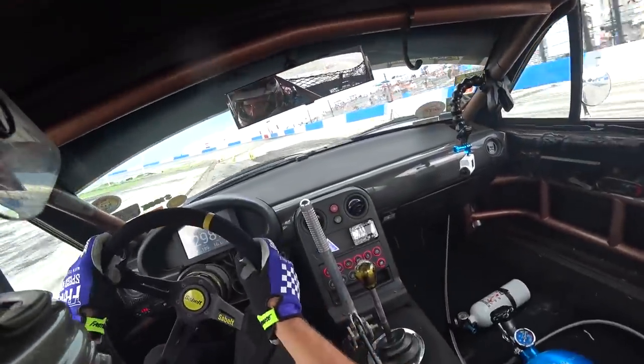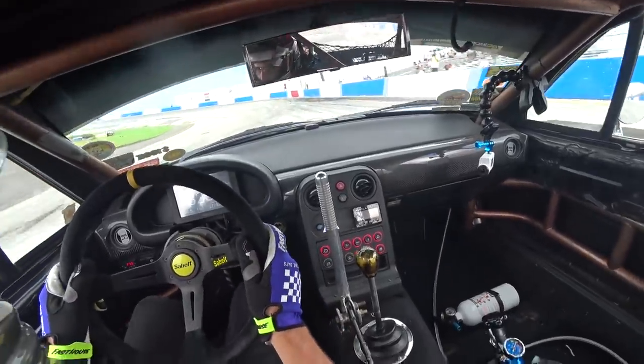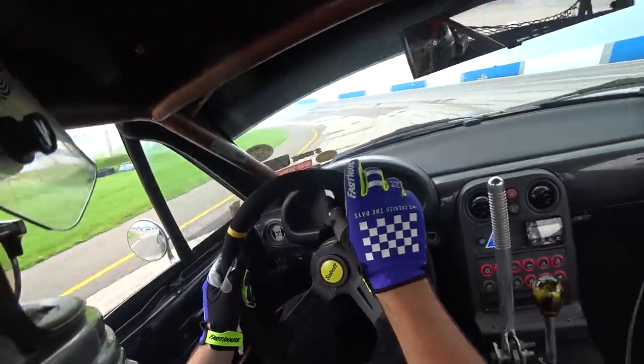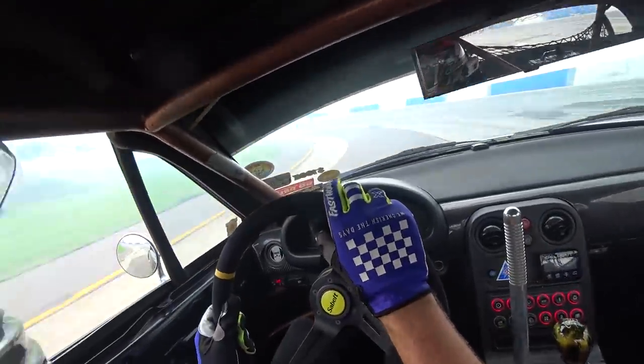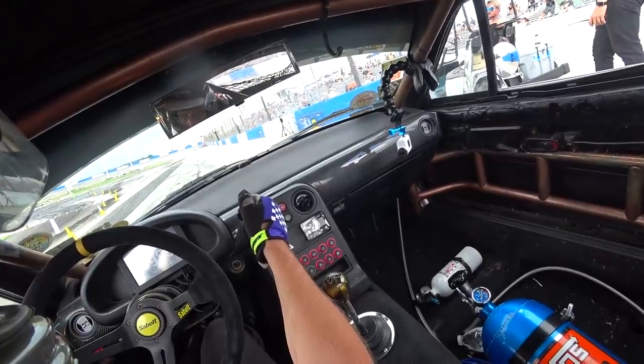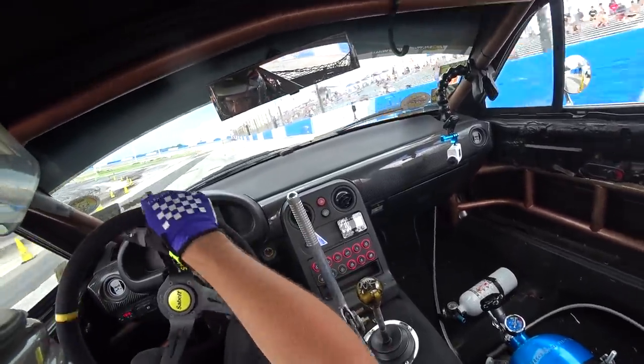I don't want to burn off all my tires doing this sight lap or get them super hot. I need every ounce of tire I can get to battle and keep up with someone like Alec Honnadale. He is a monster in that car. He's such a good driver. The car is fast, so we're leading first. Let's do it.